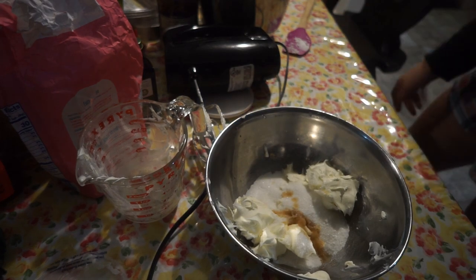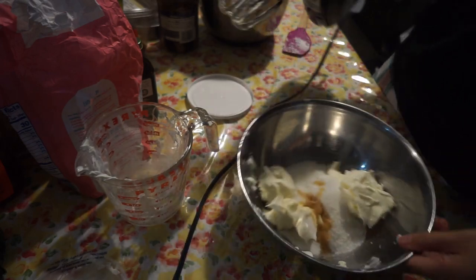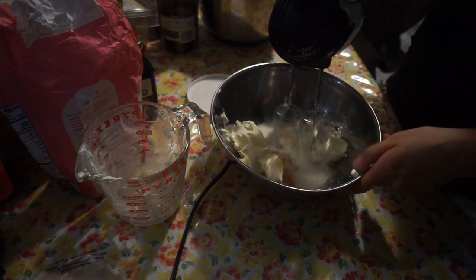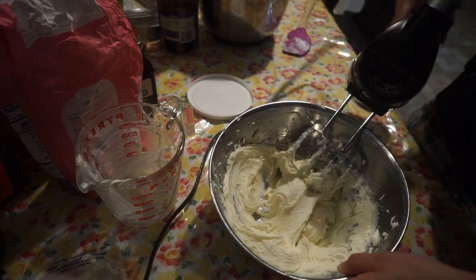Oh my god! Okay, what were we doing? Oh yeah, okay, we're gonna mix this now. I'm a goober. Wait, that's what we're supposed to do, right? Okay, yeah. I have to mix this until combined. That was fast. Okay.